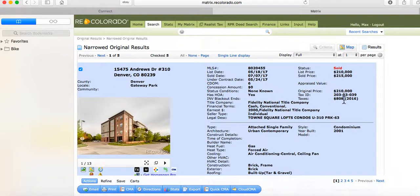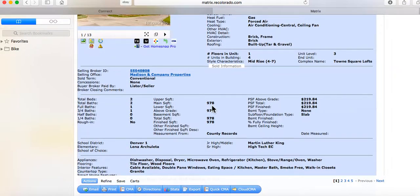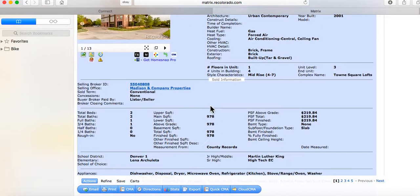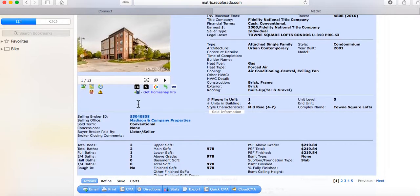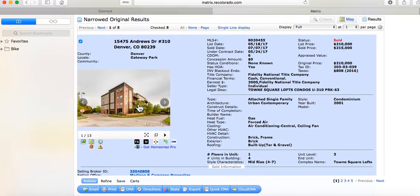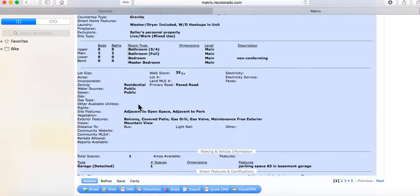So this one went on the market at $210,000 and it actually sold for $215,000. It is 2 bedrooms, 2 baths, and 978 square feet. So it's actually pretty comparable to yours in size, a little bit larger, but it also has that extra powder room, or the 3/4 bath. So it does have a little bit more to offer with that extra bath.